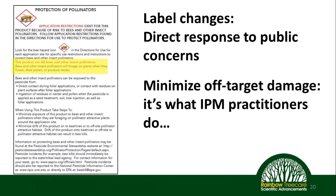And you can also emphasize that in direct response to public concerns, labels have changed because of the concern over pollinators. So this is all part of our practice too that we have to take into account, and people should know that this is not just something that we're doing out of ignorance, treating these different conditions with pesticides, but that we're following labels that have changed because of the public concerns.